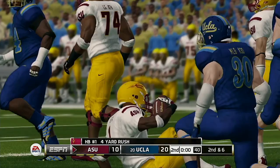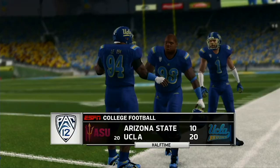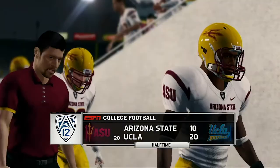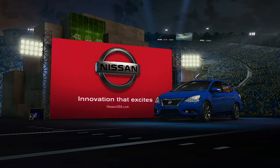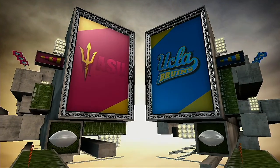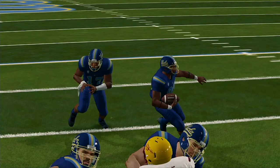Tackled after a decent pickup. Well, we've played a half of football. UCLA's got a 10-point lead. We've played 30 minutes. Glad to have you with us on the EA Sports NCAA Football 14 Halftime Show presented by Nissan. Innovation that excites. David Pollack and I here in the studio to break down everything that just happened in your game.